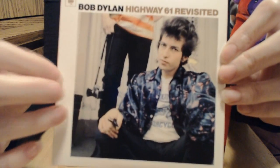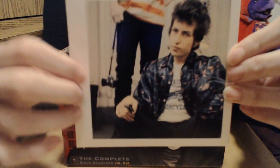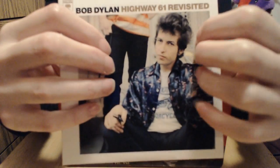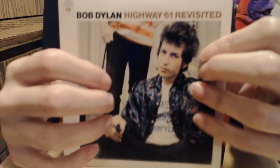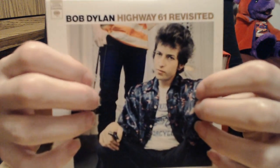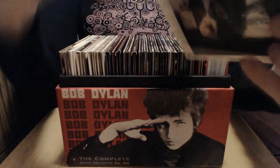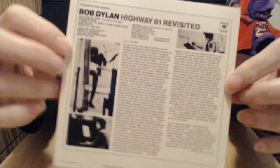Highway 61 Revisited. Now this one has the song everybody knows, which is Like a Rolling Stone. And it has a lot of great songs, including Desolation Row, which is one of my favorite songs. It's definitely more on the rock side. And I really, really love it.